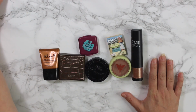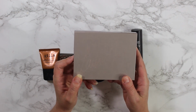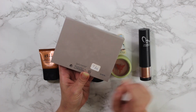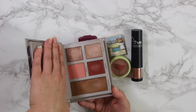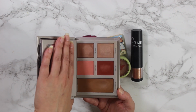All right, I actually found this old palette. I had been project panning and I didn't even make a dent in it. This is from Laura Mercier. It is so old. It expired in 2015, but I of course held on to it as a makeup hoarder and never finished this off. I'm definitely going to be tossing this guy.